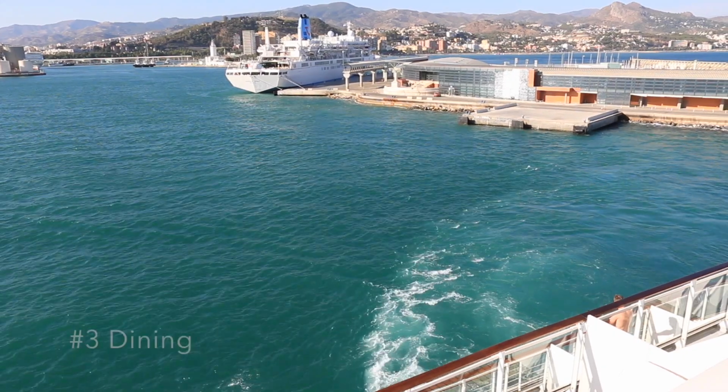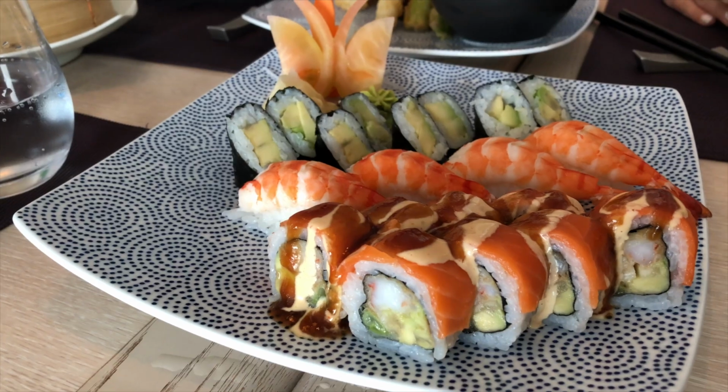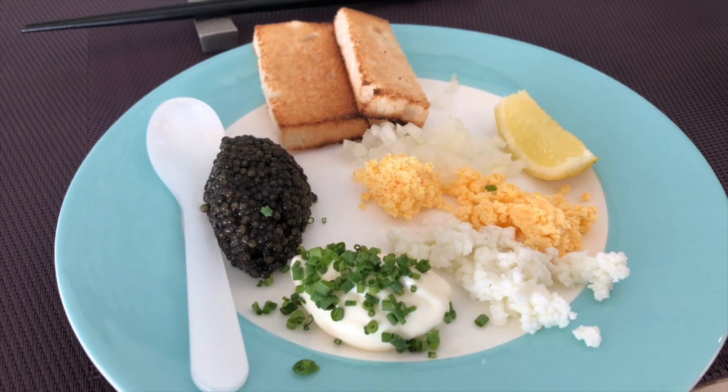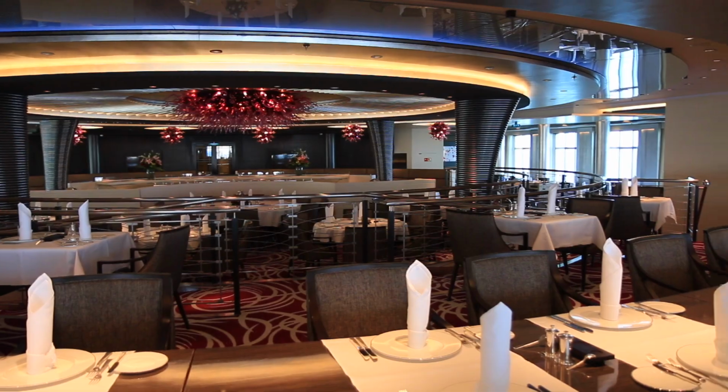The third thing you need to know is about the whole dining experience. Now, all food is included within your fare. Both the standard restaurants and the specialty restaurants are all included. There are 7 restaurants on board. Well, the main dining room is called Weltmeer. This is an a la carte restaurant.